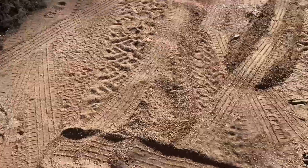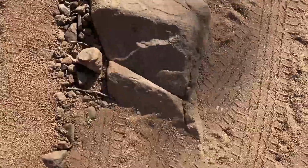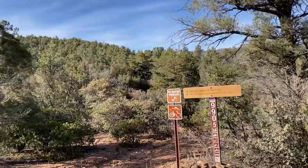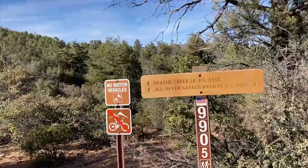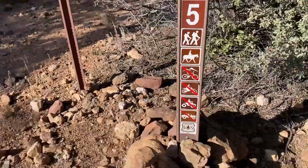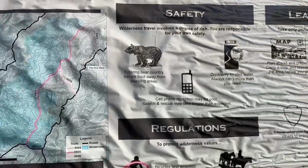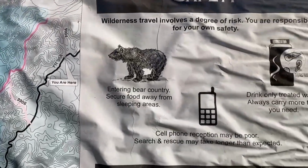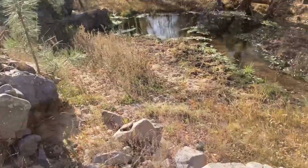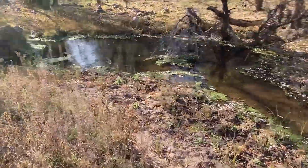All these tracks are from the HHR and me trying to avoid splitting open my oil pan on something like that. Finally made it to signage. It's a nice new sign. Looks like I gotta cross this raging torrent.